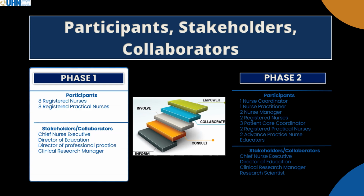In phase 1, a total of 8 RNs and 8 RPNs participated in semi-structured interviews, and the stakeholders who supported the study were the Chief Nursing Executive, the Director of Education, the Director of Professional Practice, and the Clinical Research Manager, who in a collaborative way assisted with proposal application, ongoing meetings, and presentations, which were used to sensitize both senior leadership staff and some RN participants about the study.